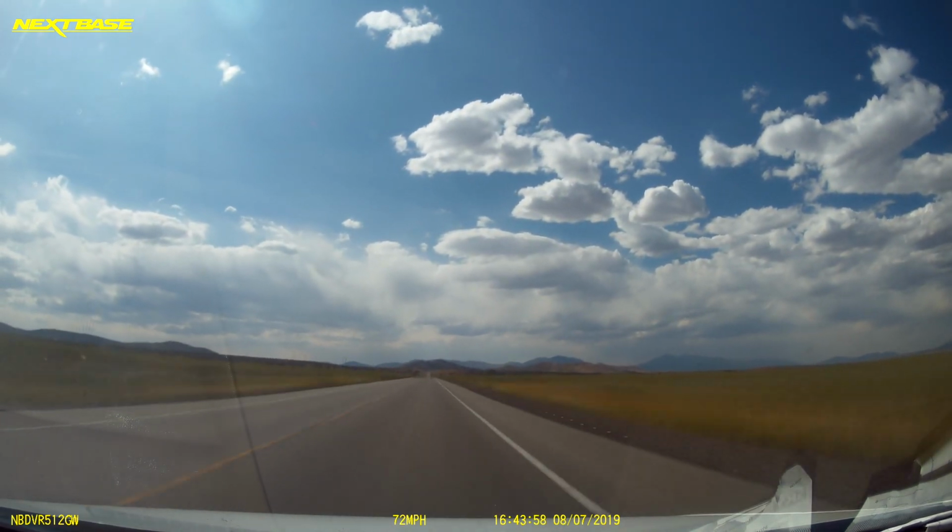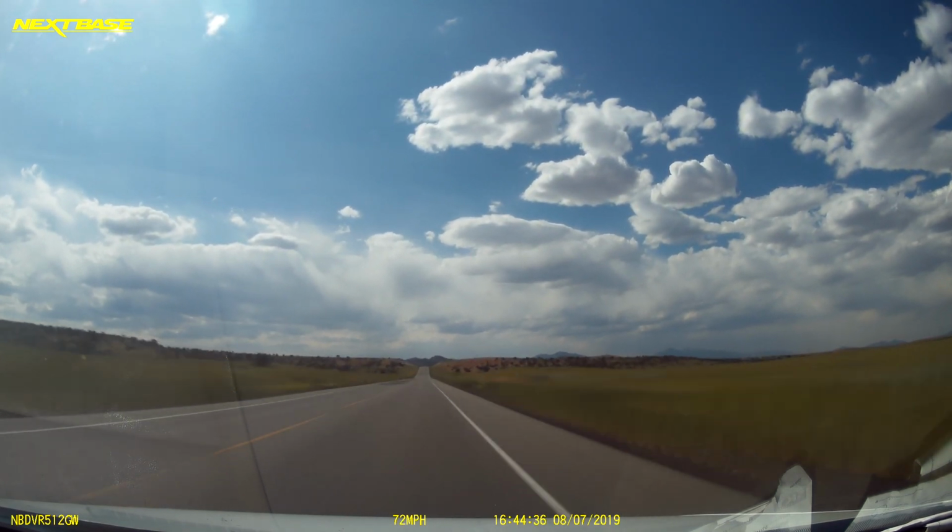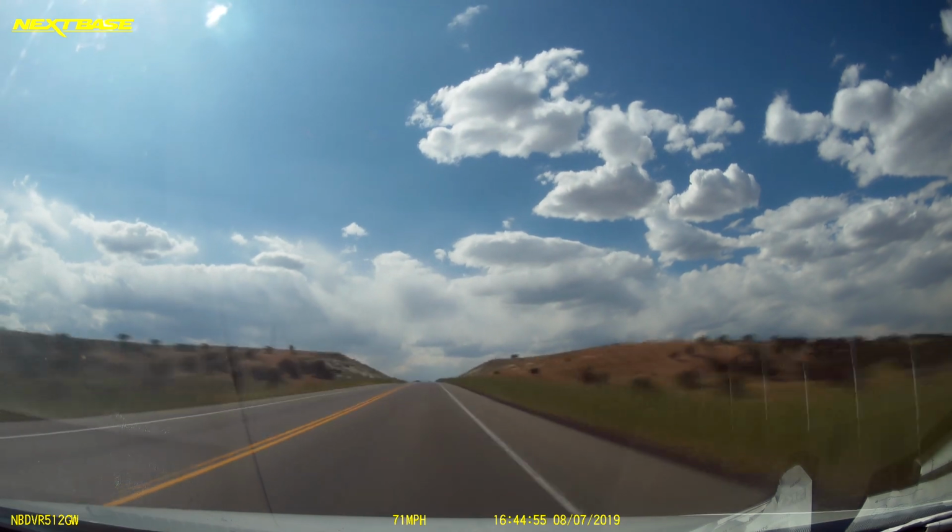Great skies for this whole trip. Got a pretty good arm tan holding my arm out the window.